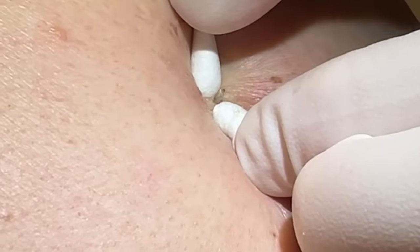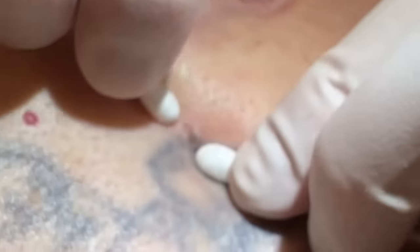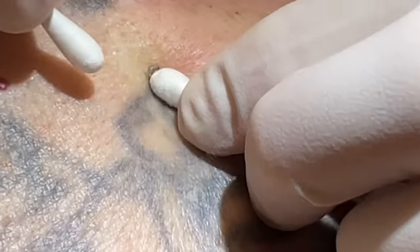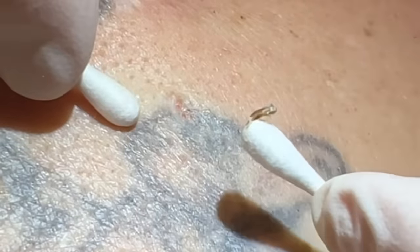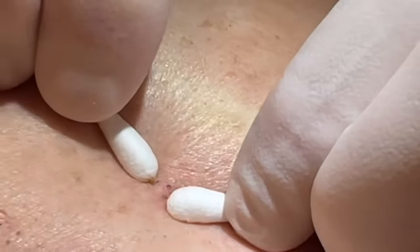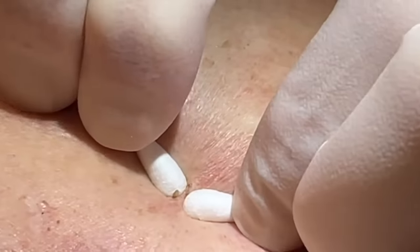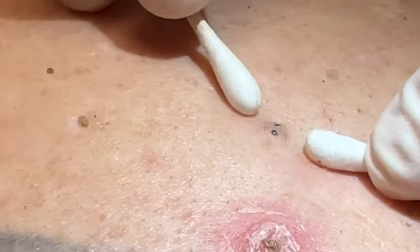If I'm pushing too hard or it's too sensitive, you just let me know. Yeah, I got tattoos. Yeah, I know, huh? This is nothing. There we go. That's good. Okay. Another small one right beside it there. Keep moving up this way. This is just a pimple that's healing there.